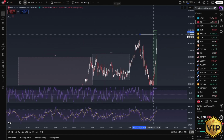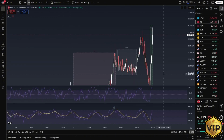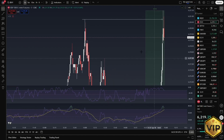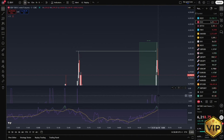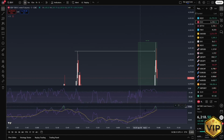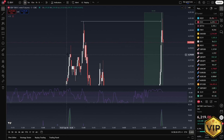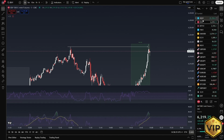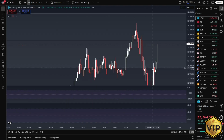Okay, ES has taken the highs on the day. There we go. We also have a divergence on ES. But not from this high here. We've got one from this high here. So, could see a little bit more upside on ES. Obviously NQ is still lagging behind. But for now we're just watching.